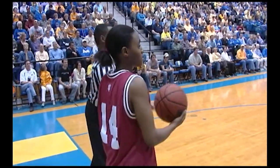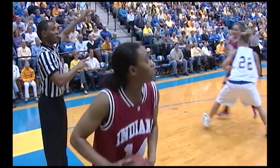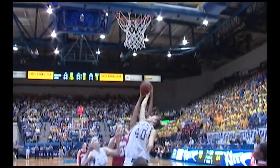Baseline inbound with 15 on the shot clock. Baseline to inbound will be the Hoosiers. Out top, off the screen, Brown's 3, no good. Rebound, Roberson took it away from Bover.